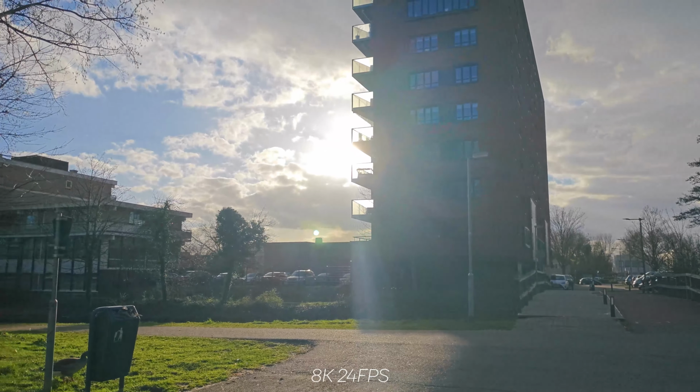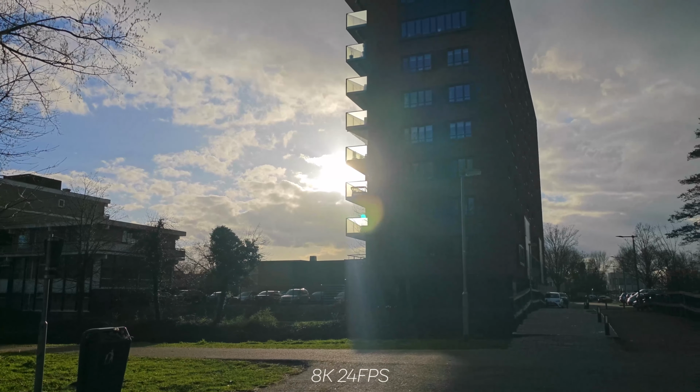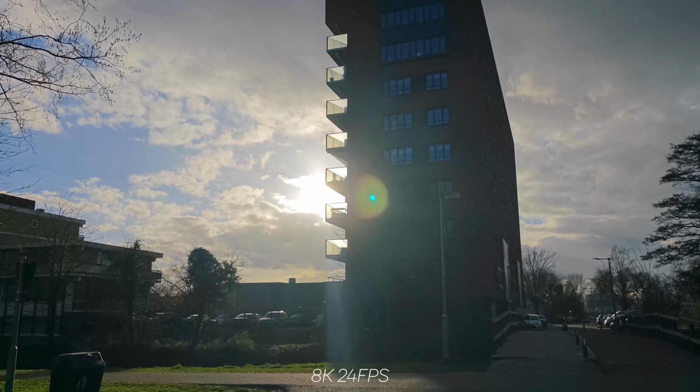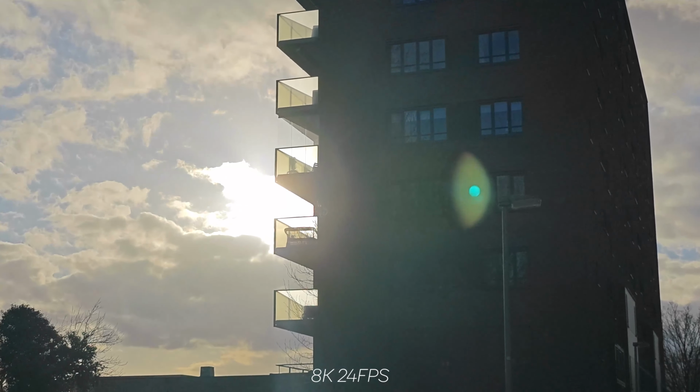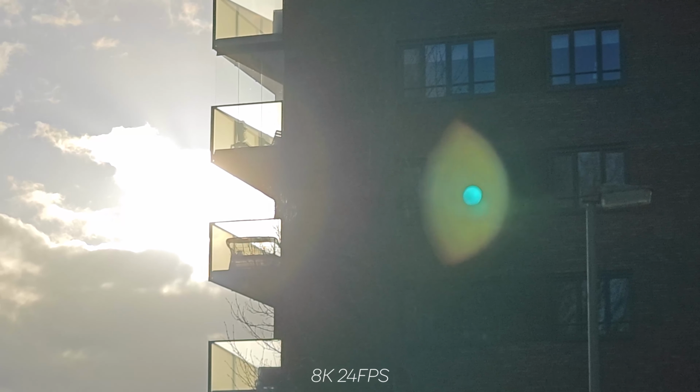Okay, normally not what I record in. It's 24 frames per second. You cannot zoom out. Zoom in you can, but probably digital. Let's go back to 2.2.